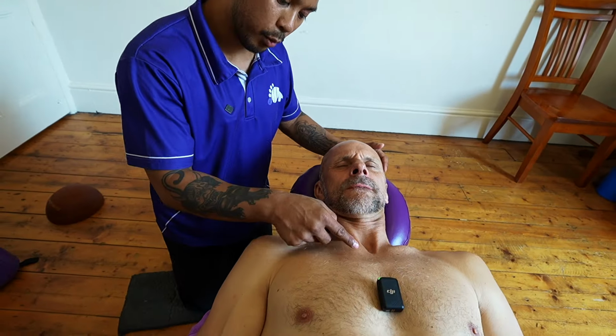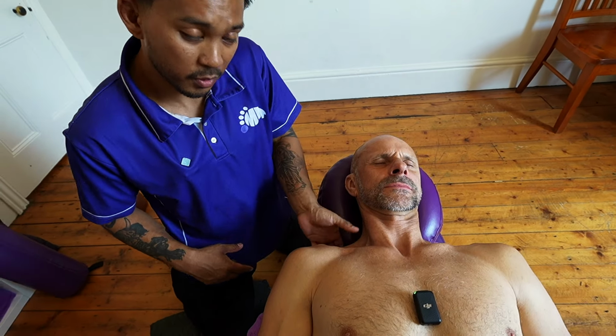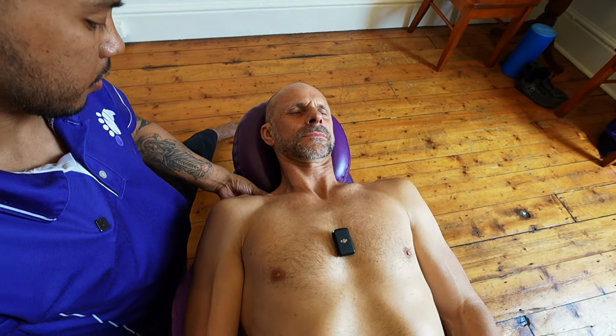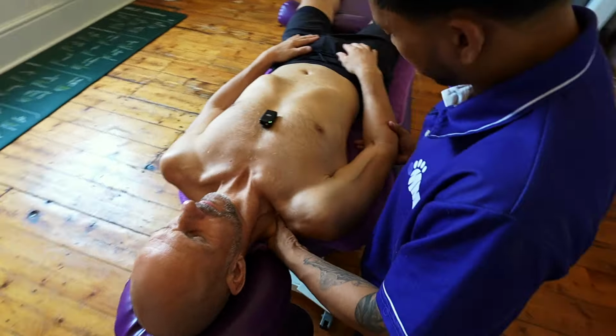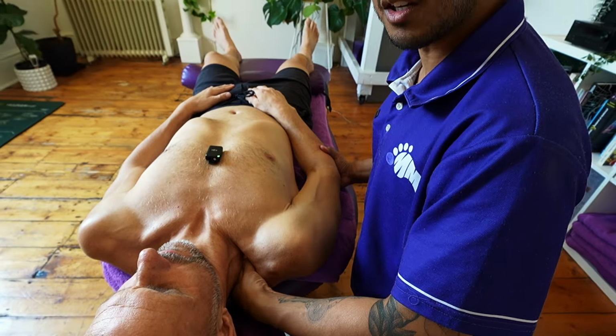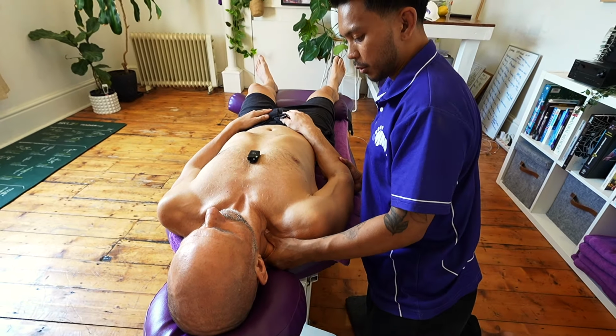I'm going to do some work underneath the collarbone and also do some more active work coming from this side into the scalenes. Okay. So from here, pin here, I can grab his elbow, his arm. I raise his shoulder up, just make it a bit more relaxed in this area. And then I just go through a little stretch like that.